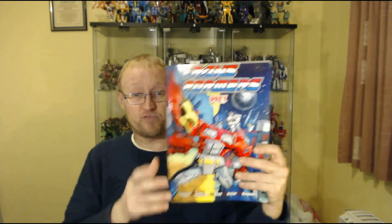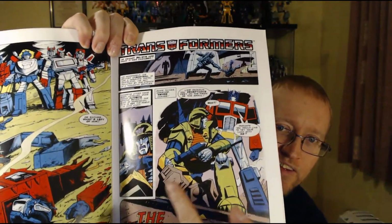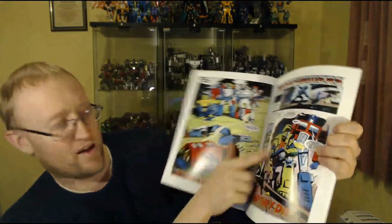Now, I remembered the story where Outback appeared in the Marvel G1 comic. It was called The Harder They Die, and I wanted to read that strip again. I heard that that particular comic strip was in this volume of the Titans book. So I went on eBay, found this one for just over £6, shipped, which was brilliant. And then looking through it, there it is, and there he is. That's his debut in the Marvel G1 comics. There he is, just there.